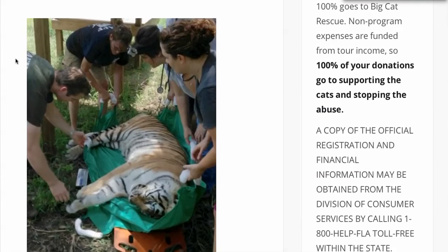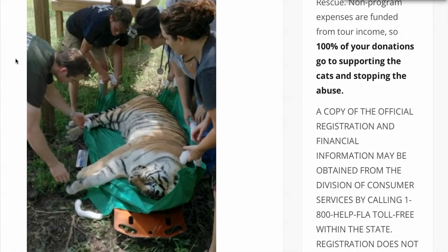Afterwards, they cleaned her all up to make sure that she didn't attract any flies, and then put her in this big green sling. This is new too, and it's a whole lot easier to carry her in this than in a tarp. A tarp risks ripping, and then you don't want to drop a 300-pound tiger. I think she's only 200 pounds and such.